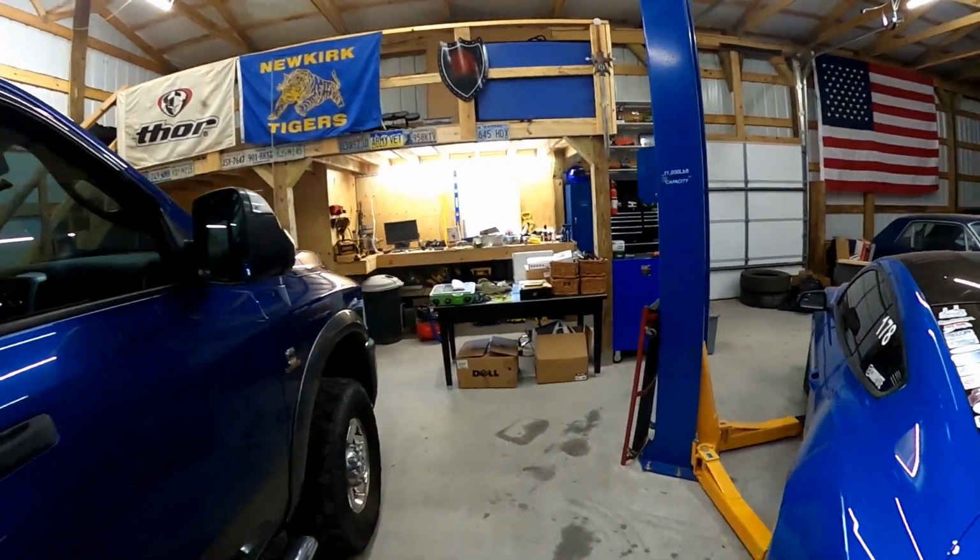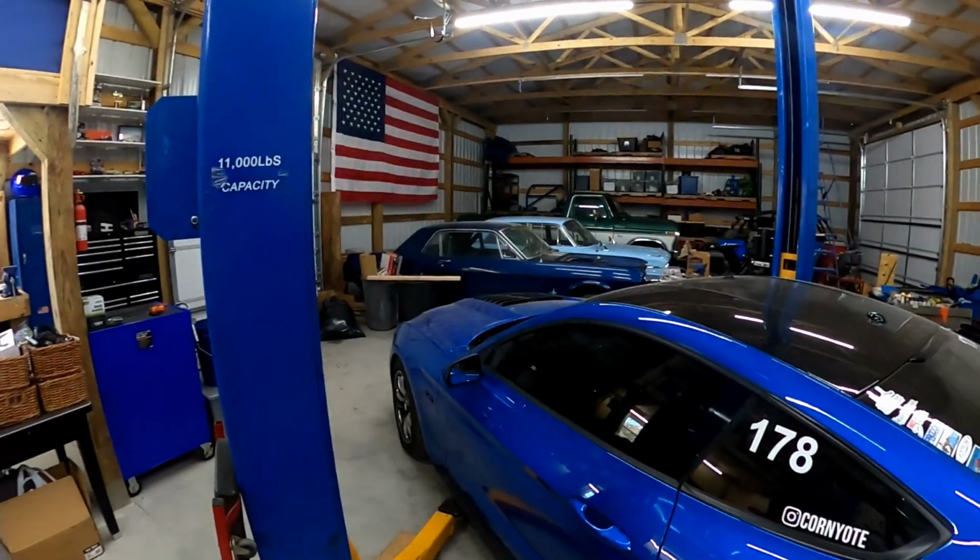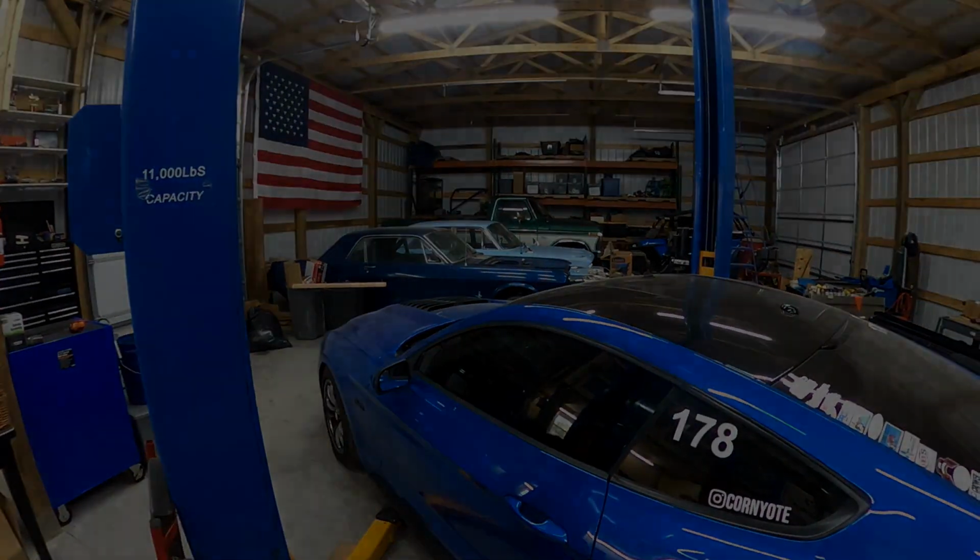So that's the inside, and for now it'll be done until probably springtime. We'll start working on it some more.